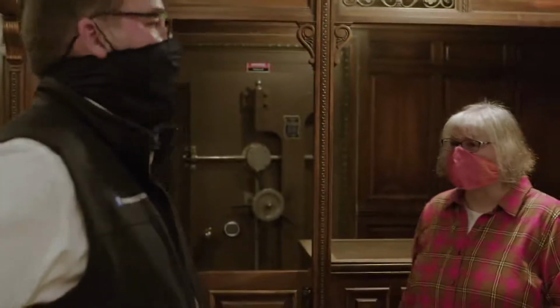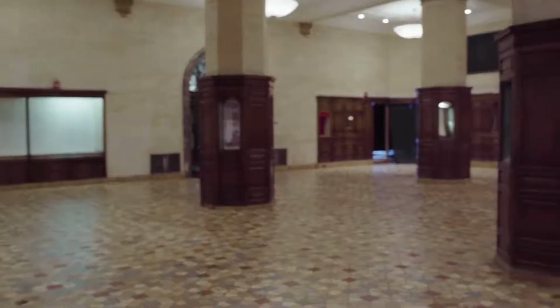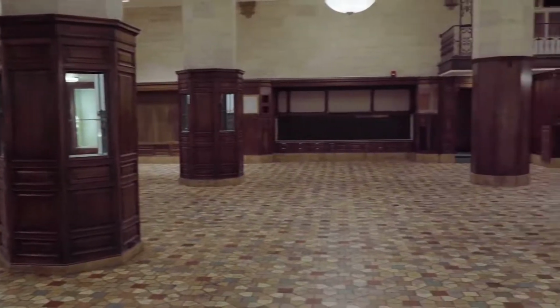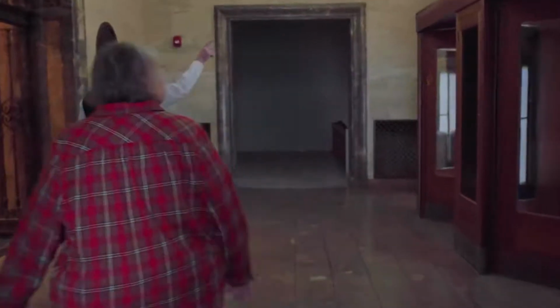I think a lot of people will have memories of purchasing jewelry for their family and friends here, and they will remember it like I do. It's incredible. It's even better than it was as I remember it. Well, the vestibule is going to blow you away. This is... Wow. All right, so there's a story about this.